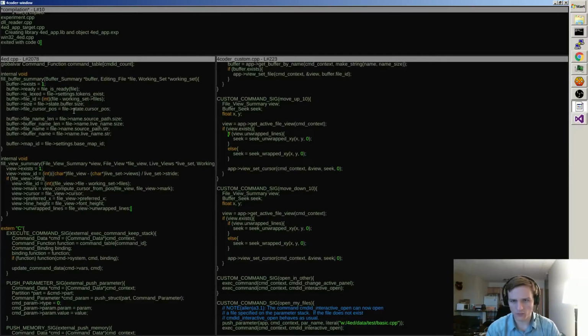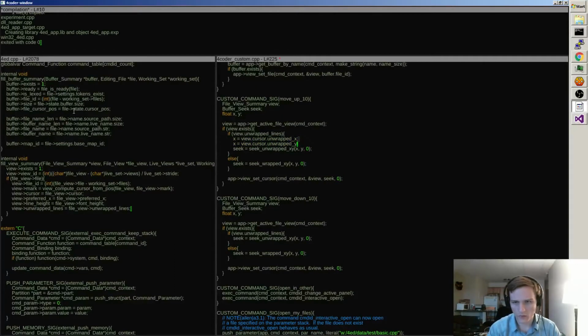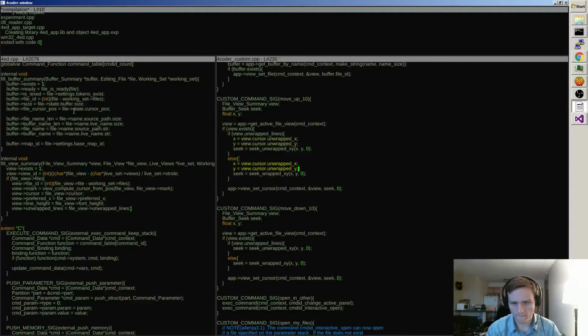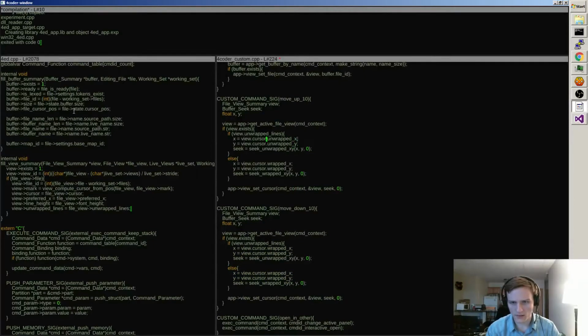But first I need to compute X and Y. And that's going to be seek X equals view cursor dot unwrapped X, unwrapped Y. Wrapped X, wrapped Y, although that's not technically correct. I'll tell you how we need to change it in a second. What we actually want is not this. We want view preferred X for the X value. It's just the Y value that we're going to read from the cursor. Alright, and then I want to take unwrapped Y and do plus 10, wait, this is up, so minus 10 times the view's line height.